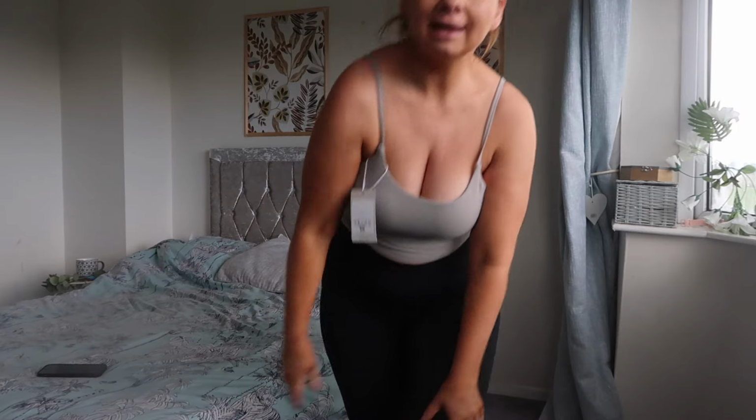But as a workout top, I don't know if it's going to give me that support I need. Leggings wise, if you were looking for just a standard pair of workout leggings, you're not too fussed about tummy control or anything like that, these are a great shout.